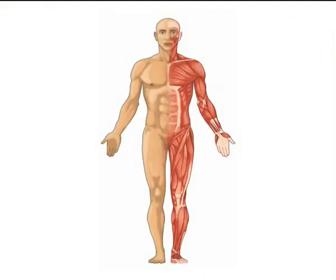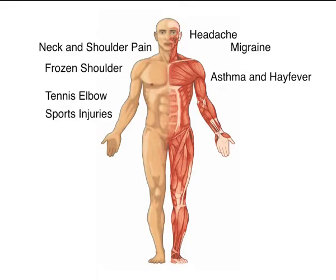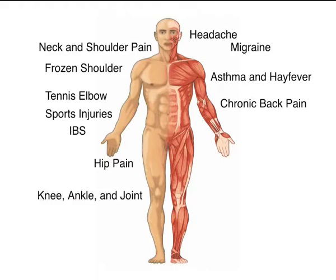It can help with conditions such as neck and shoulder pain, frozen shoulder, headaches, migraine, asthma and hay fever, tennis elbow, IBS, chronic back pain, hip pain, knee, ankle and joint pain, and even fertility problems. It can also play a major role in alleviating the symptoms of stress.